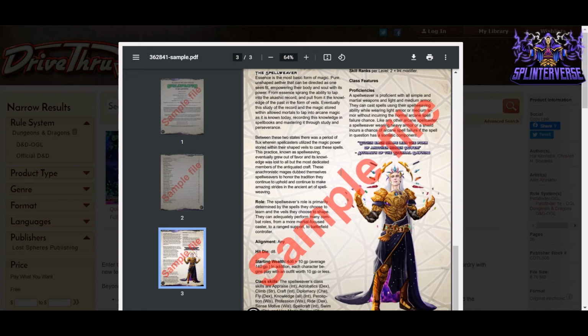So very cool. It says, between these two states, there was a period of flux wherein spellcasters utilized the magic power stored with the shaped veils to cast these spells. The practice known as spell weaving eventually grew out of favor, and its knowledge was lost to all but the most dedicated members of the antiquated craft. These anachronistic mages dubbed themselves spell weavers to honor the tradition they continue to uphold and continue to make amazing strides in the ancient art of spell weaving.